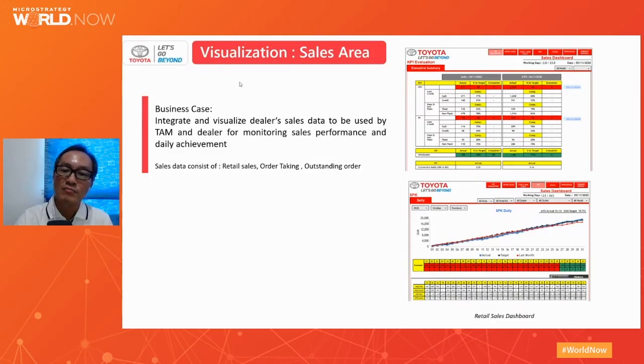This is one example of our retail sales dashboard. After we launched this, all the stakeholders were very happy, because previously they could not get the data quickly. They had to wait, and sometimes the data was different. The dealer mentioned that their retail sales was, for example, 50. Meanwhile, the others mentioned 49. So sometimes there was a discrepancy in the accuracy of the data. But after we converted to this, there is no question anymore. Everything has the same point of view, the same view. So this is an example of the retail sales dashboard.